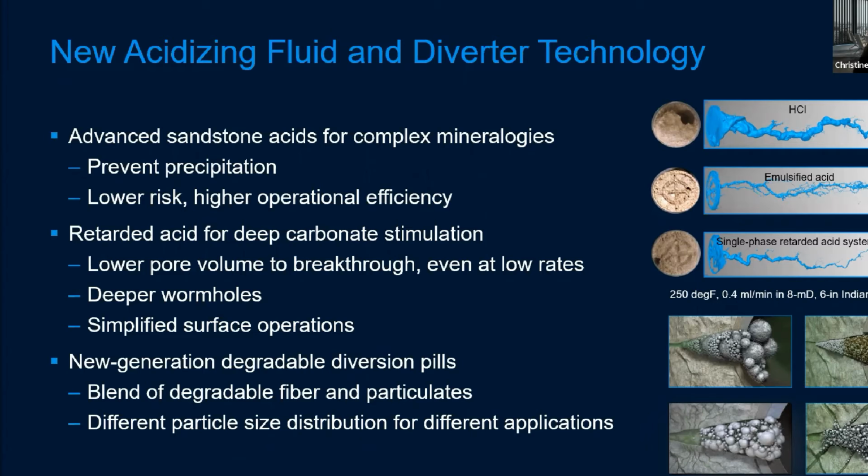The One-Step system promotes the stimulation of wells that were previously bypassed because of a fear of potential damage from conventional treatments. This is successful stimulation in some specific reservoirs with challenging lithology. Schlumberger has recently also developed a more robust version of the single-stage sandstone acid system, continuing to lower the risk, increase operational efficiency, and have a smaller operational footprint.